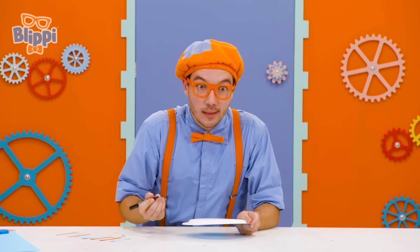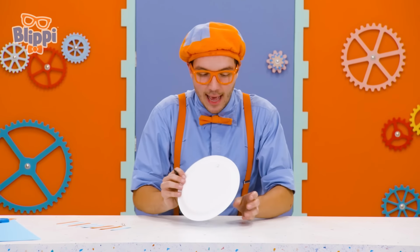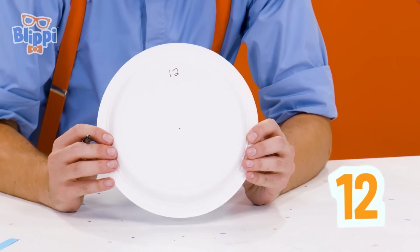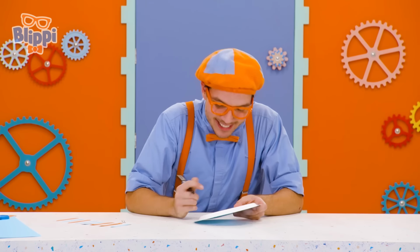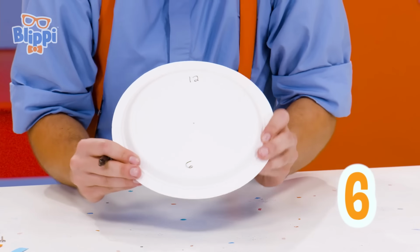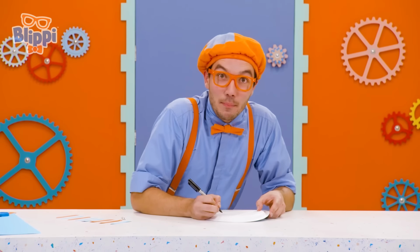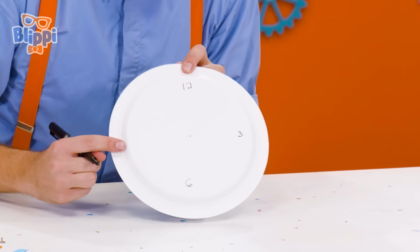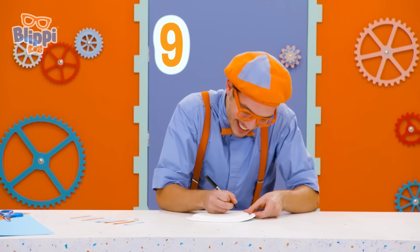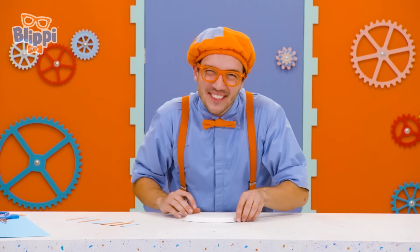And a good way to write down the numbers so they're all in the right space is to start at the top. The top of a clock has the number 12. The bottom of the clock has the number 6. And then, to the right of the clock, we have the number 3. And to the left of the clock, we have the number 9. Well, there's a couple more numbers on a clock, so I'm gonna fill in the rest.